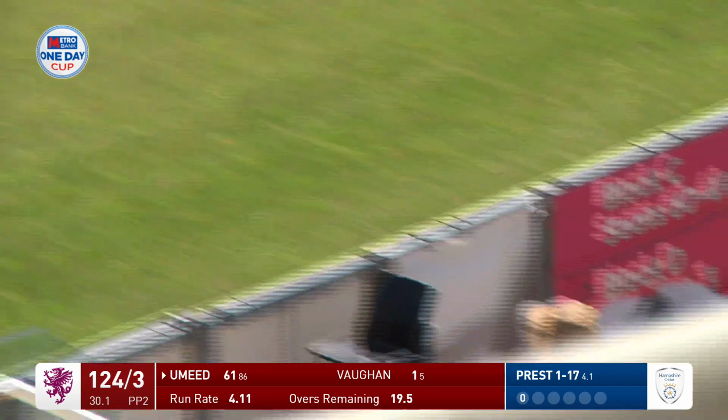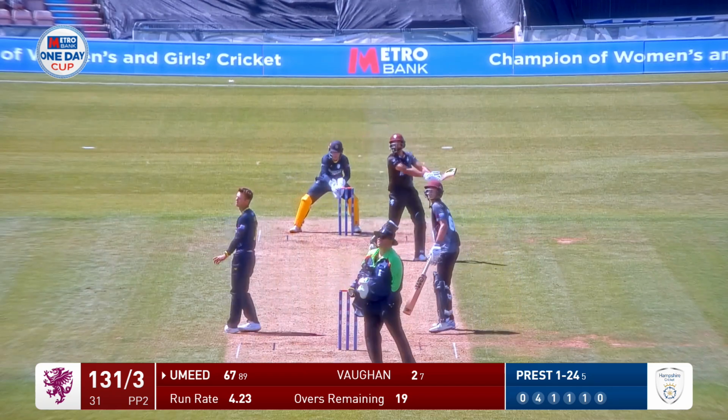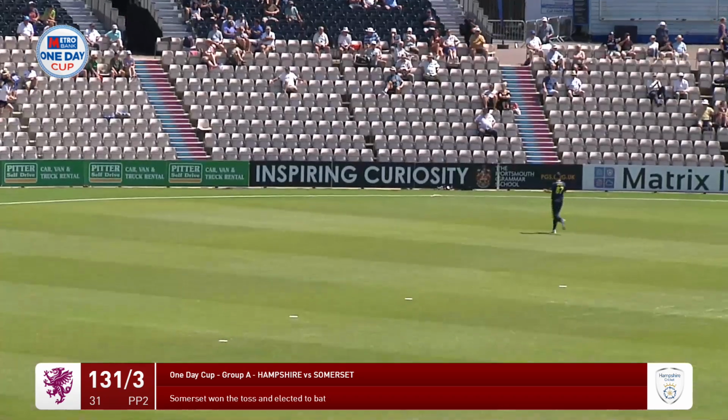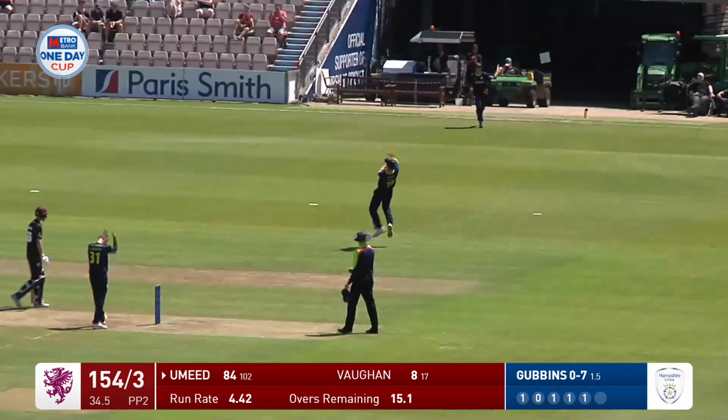Hasn't looked to play too much in the air. It's all batters now. Down the wicket comes Umeed. That's a beautiful shot over mid-off, and that's just gone for 6. Oh, it's a great catch, mid-wicket.